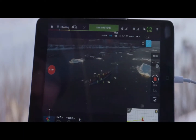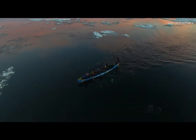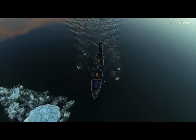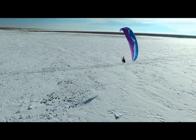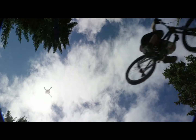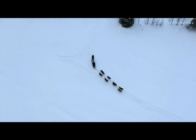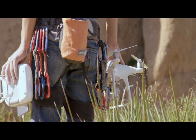Are you seeing this? The Phantom is flying along encircling a moving subject, capturing smooth, perfect video. This is an incredibly challenging shot to pull off. Ask any pilot. But now, even the most demanding shot becomes uncomplicated, achieved with a simple flick of the stick.